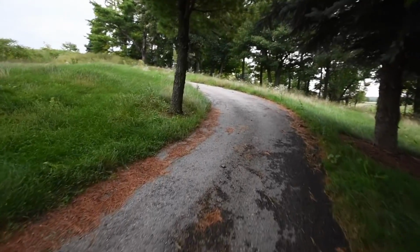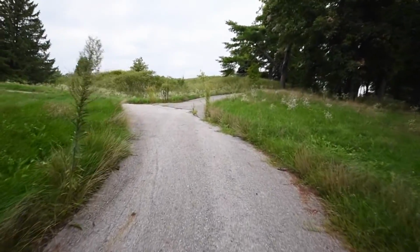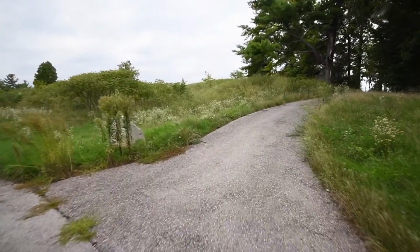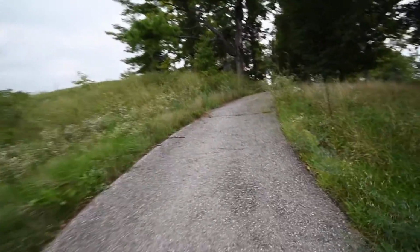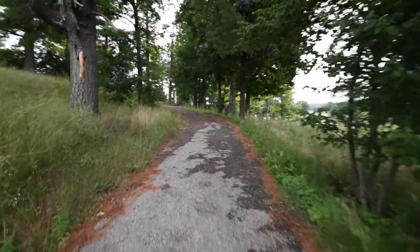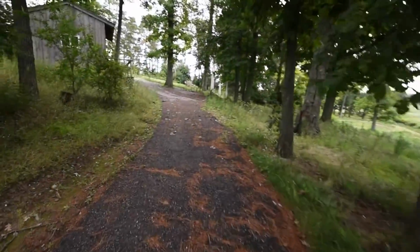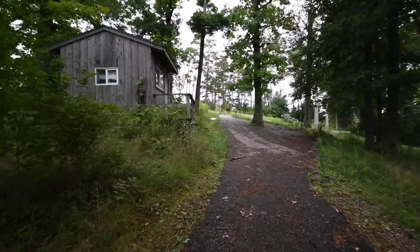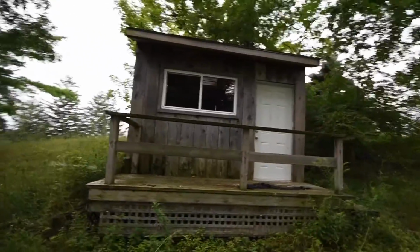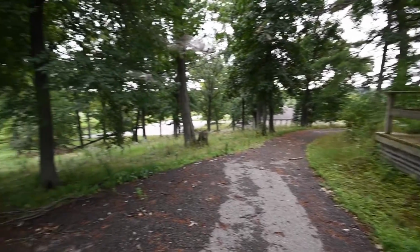Let's go have a look and see what's up here, okay? I'm gonna guess nothing, but let's check it out anyways. That's what's up here, guys. There it is. Spin around. A little bit of a view of the property.